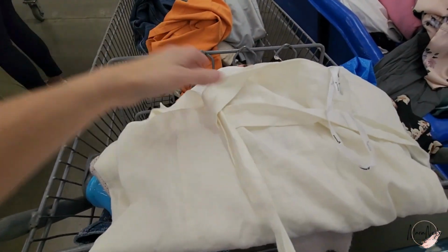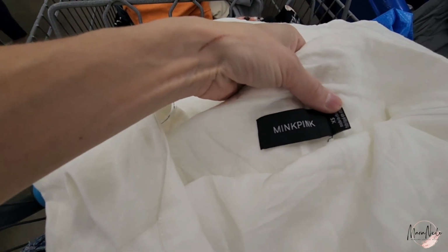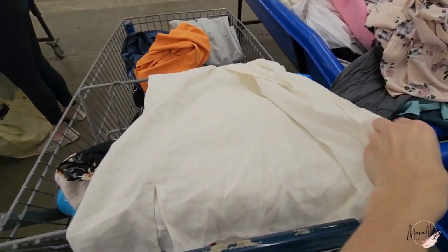So this was an exciting one for me to find because I wasn't familiar with it. I grabbed it because I thought it was linen, but this is Mink Pink, which is sold on Revolve. I've never found it before. This is just a perfect little cute white, off-white dress. Would have been great to have listed previously.